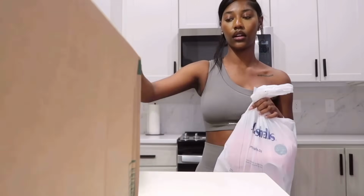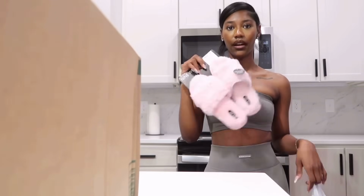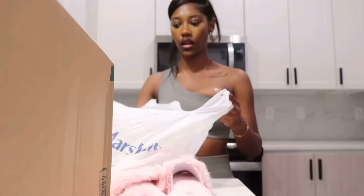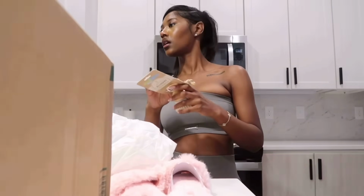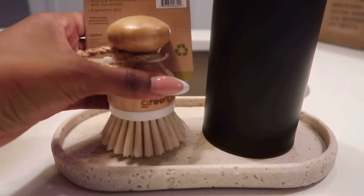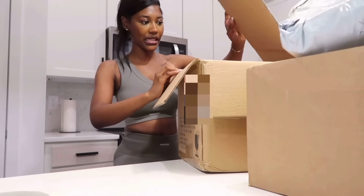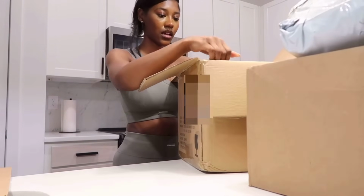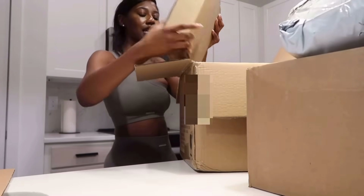Actually, first, I'll show y'all the stuff that I got from Marshall's real quick. I returned the broken soap dispenser, but I found some slippers because I need slippers, no shoes in the house. And I also got the little brush to go right there by the sink. I'm pretty sure this is my plate set, if I'm not mistaken, because it's heavy. Indeed it is.